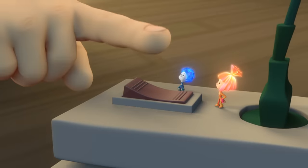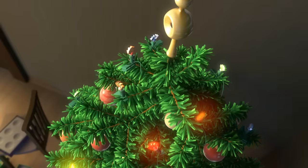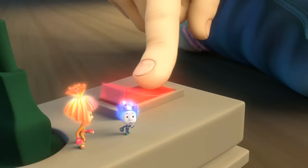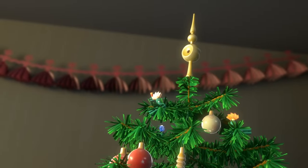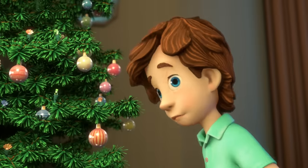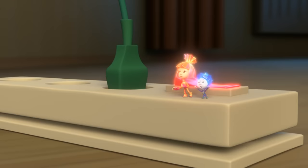Okay, so let's practice. 1, 2, 3! Lights light up the tree! Huh? Oh, the string lights burned out. And we don't have another one. Tom Thomas, Santa Claus is almost here. Is the tree ready? No, not quite yet. Oh no, oh no. What are we gonna do?